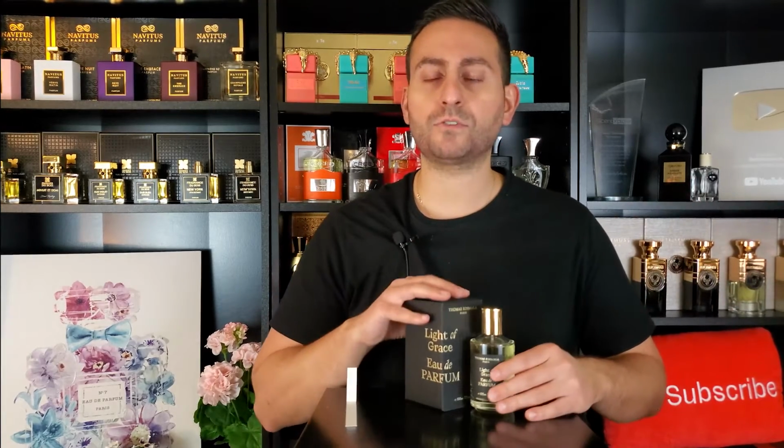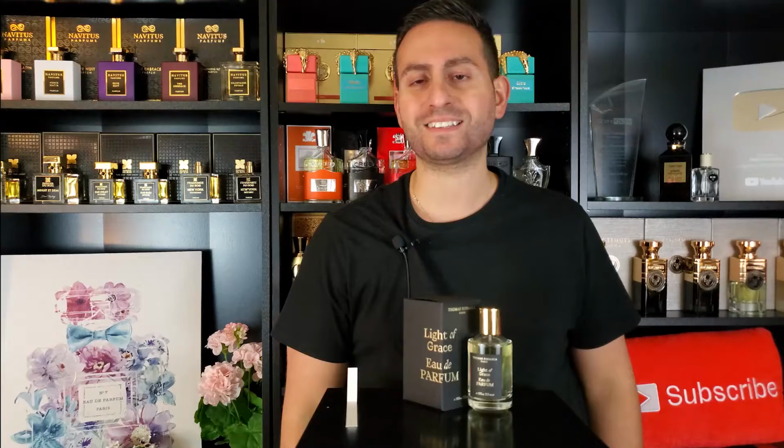So here we have Light of Grace, which has a really interesting note breakdown. You have white agarwood, musk, vanilla, amber. Within the amber, of course, you have a few resins. You have iris and ambrette. The combination of all of these ingredients creates this smooth, oudy, floral, sensual, amber vanilla kind of fragrance. I'm so excited to give you my thoughts on the smell. Let's start things off with the presentation.